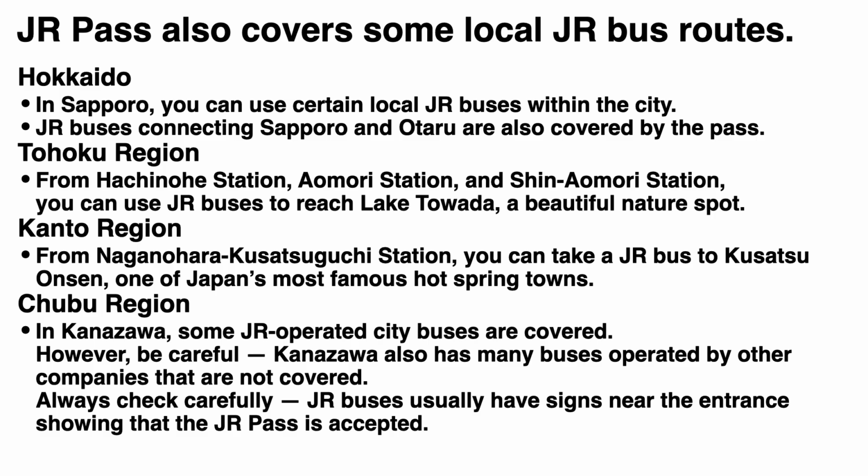Hokkaido. In Sapporo, you can use certain local JR buses within the city. JR buses connecting Sapporo and Otaru are also covered by the pass. Tohoku region. From Hachinohe Station, Aomori Station, and Shin Aomori Station, you can use JR buses to reach Lake Towada, a beautiful nature spot.